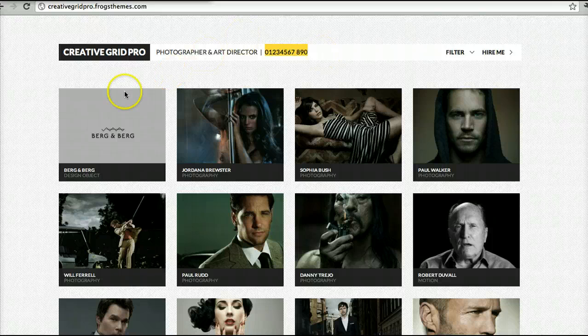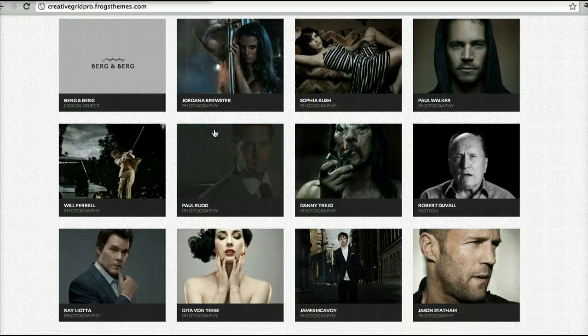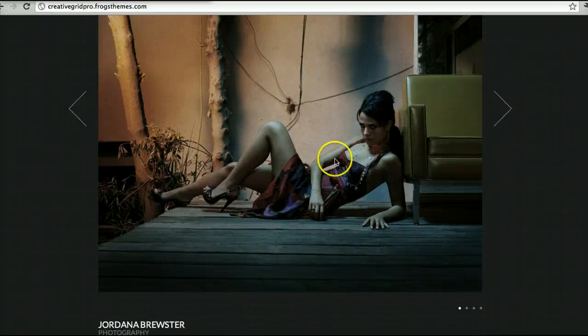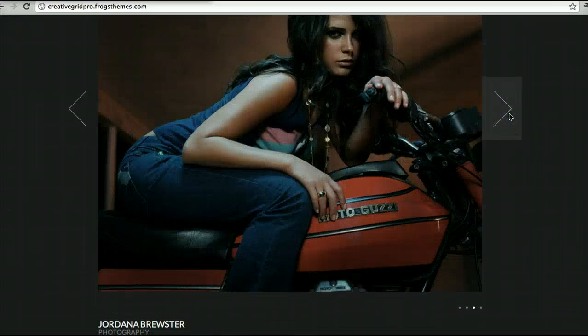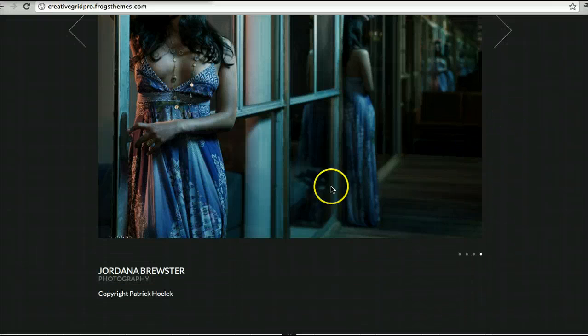Let's have a look at a single entry of this portfolio. If we click on one, another little bit of action goes here, a slider. It opens up the main image associated with that post, that portfolio post. This is a photo, and it's a photo gallery, so you can cycle through these. And so if this was a project, you'd be looking at different images from a particular project.